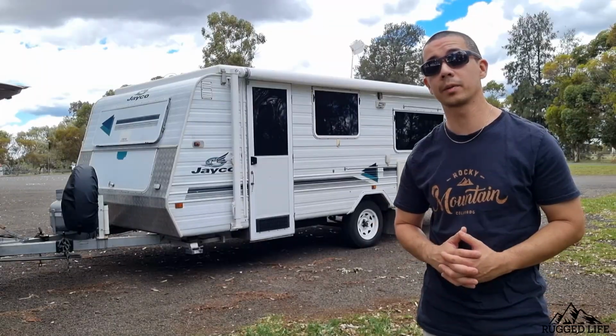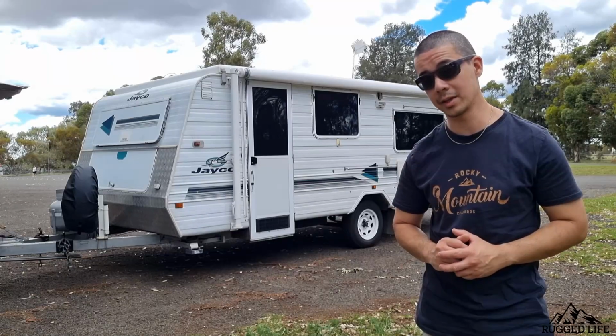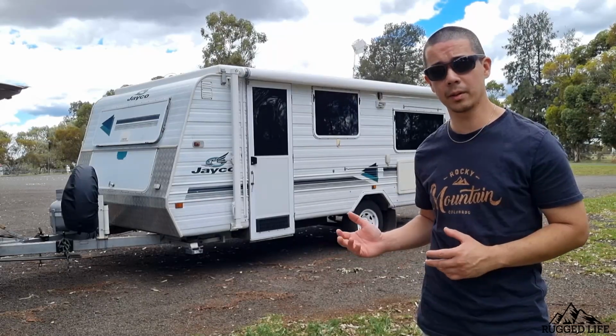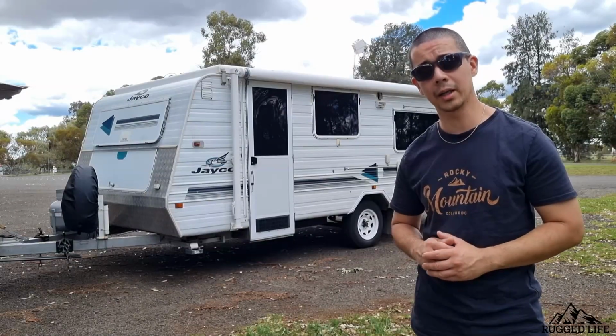This caravan is super light at only 956 kilograms empty. Fully loaded, it's only 1,256 kilograms, which is way below the weight of the X-Trail. For a long trip like what we're doing now, this is probably the biggest and heaviest I would tow behind me for reliability and efficiency. But for shorter trips, sure, I can get a bigger one.